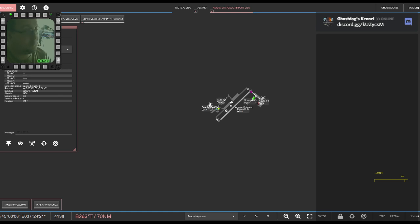Roger, can I request overhead? You can have overhead if you want it, but with the enemy air activity you may prefer a straight-in. Roger, I'm not picking up any enemy activity overhead at this time. Very well, you can have the overhead if you want it. It's going to be a left-hand overhead. Descend to 2000 for the overhead, runway 22. Roger, 2000 left-hand overhead, 5-1.